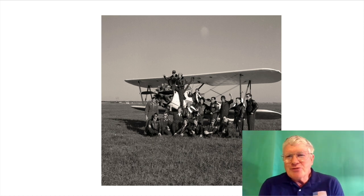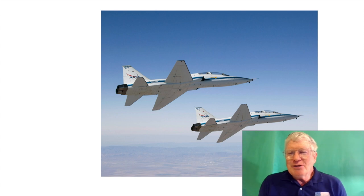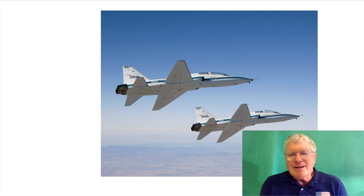Lacy's real passion was flying. This is a picture of 2 NASA T-38s. Before Lacy was selected to be an astronaut, he served at NASA as an instructor pilot. And before that, he had a long career in the Air Force, went to Vietnam, flew fighters, and got picked up at NASA to help train astronauts in the T-38 jets, and he did that before he got selected in 1984.